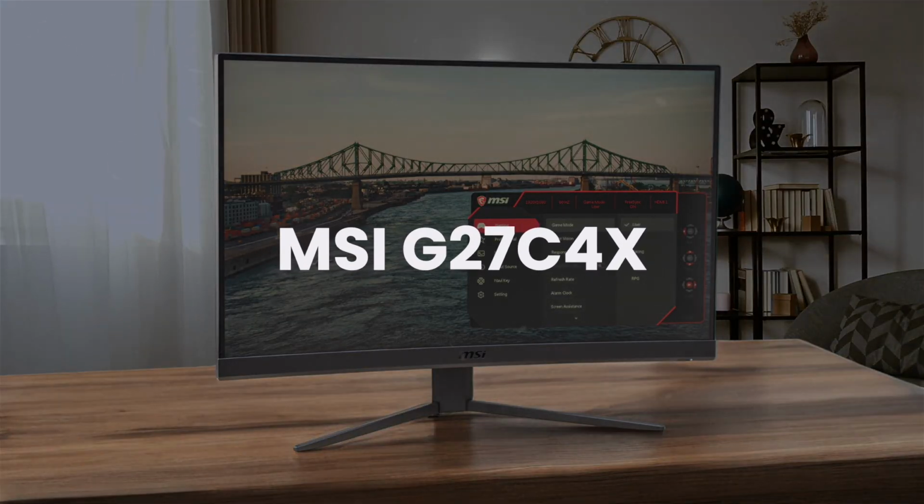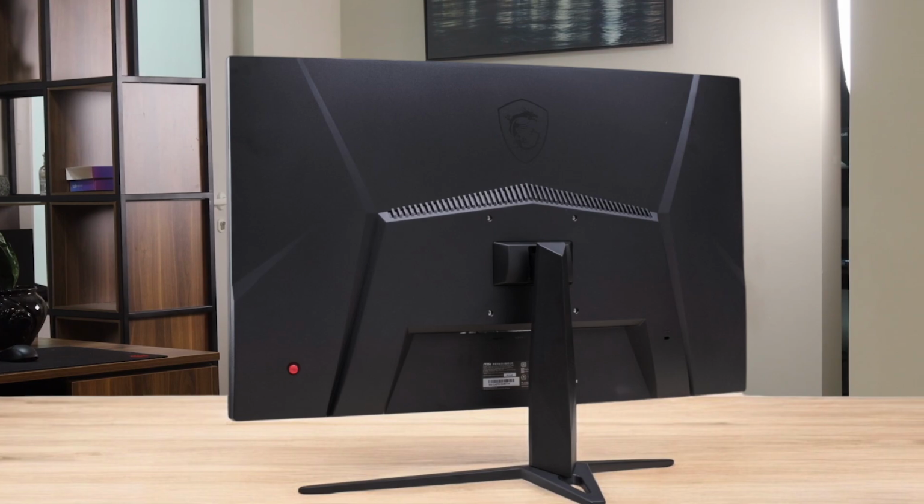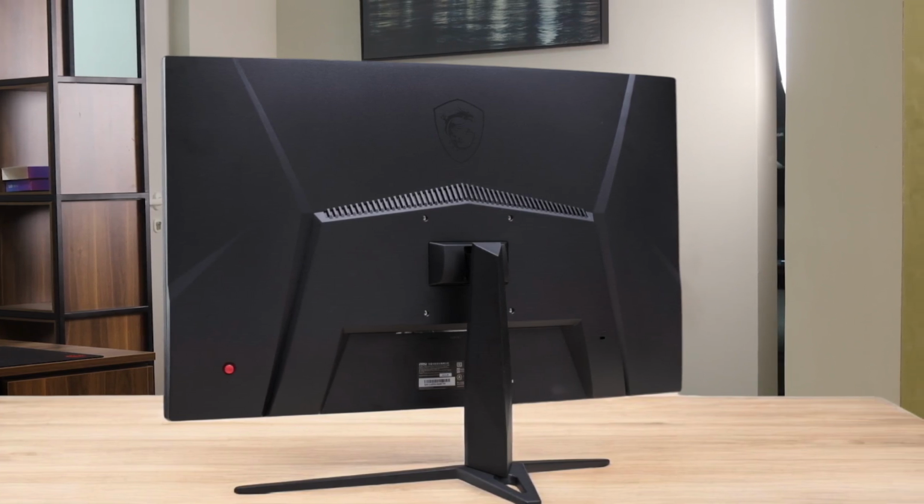MSI G27C4X. This is an awesome budget gaming monitor that I've been using for my casual gaming sessions. It's a 27-inch curved VA panel with a blazing fast 250Hz refresh rate and 1 ms response time, which is perfect if you're into fast-paced games like FPS where every millisecond counts.